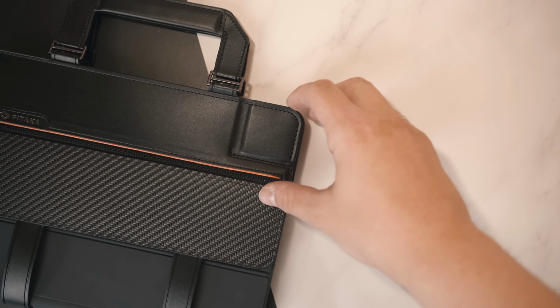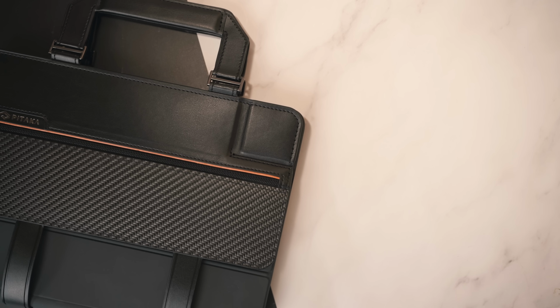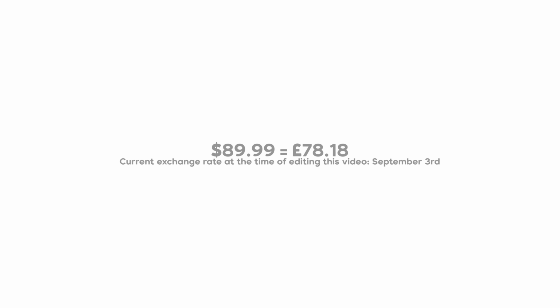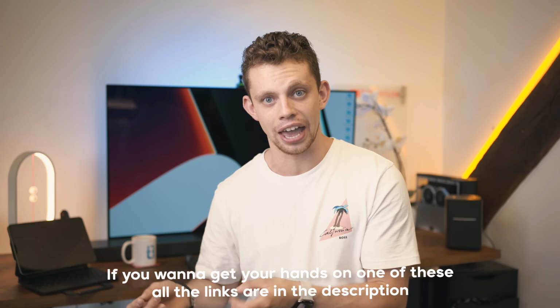And also, if you're one of them people, and don't be one of them people, that uses your iPad's camera, it has a little magnetic cover there to reveal the little camera on the back of your iPad should you want to use it for whatever you're using it for. This has been really sick, and it's a great addition to my iPad. I really like this, it looks great. It comes in at $89, which is about £75 here with the current exchange rate in the UK, which is an absolute bargain compared to going into Apple and buying one of their cases.